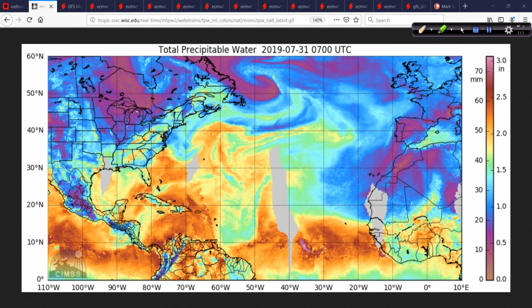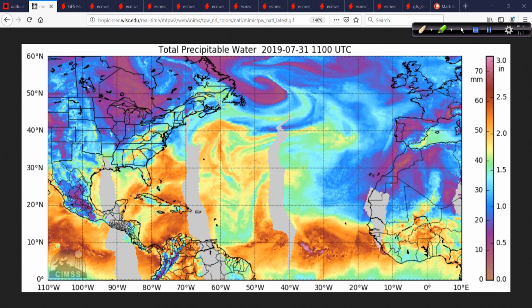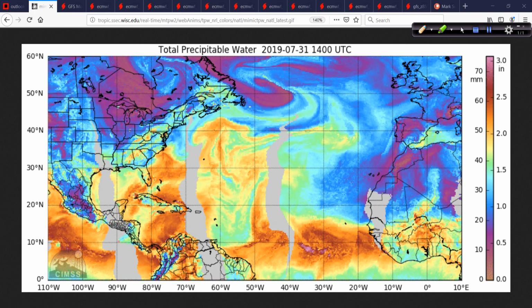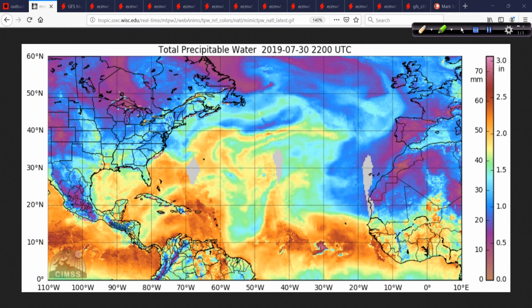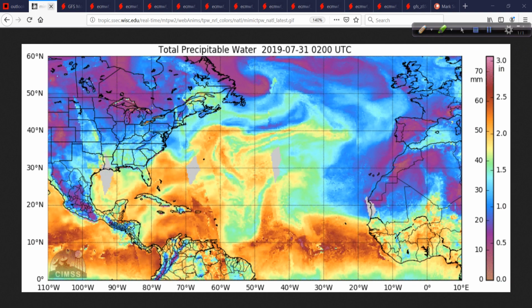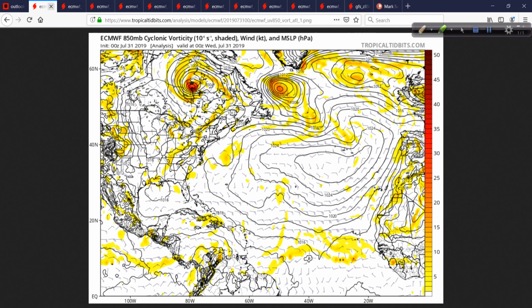So you can also see the rotation. I mean, clearly over the last 24 hours or so, you can see the broad turning of the system, the large tropical wave of energy moving across there with high precipitable water. So that's a check mark, so to speak. Boom, let's get rid of that. A little sneak preview as to what's coming.